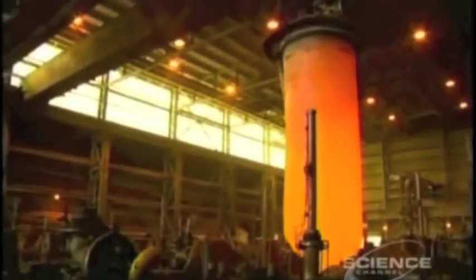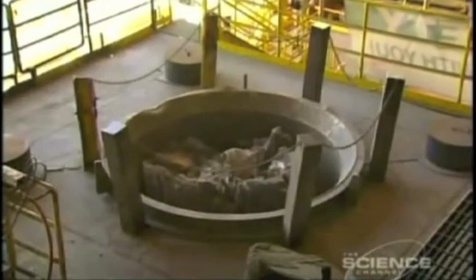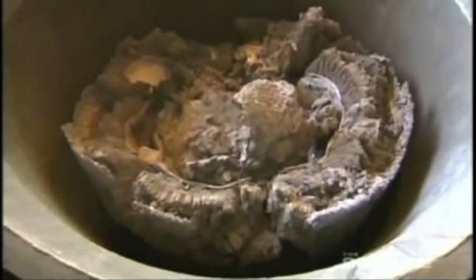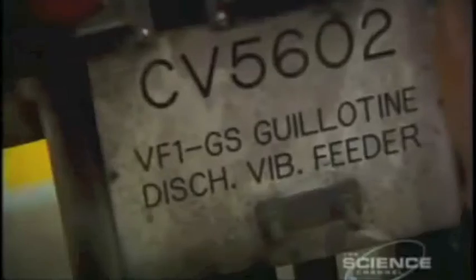Once this is complete, the hot vessel full of titanium is craned over to another furnace. Here, a vacuum is created in the hot vessel which draws off any magnesium chloride. What's left is this, pure titanium, but full of holes, so it's called titanium sponge. They now have to turn this sponge into a usable metal ingot. The first step is to break the sponge up into smaller pieces.